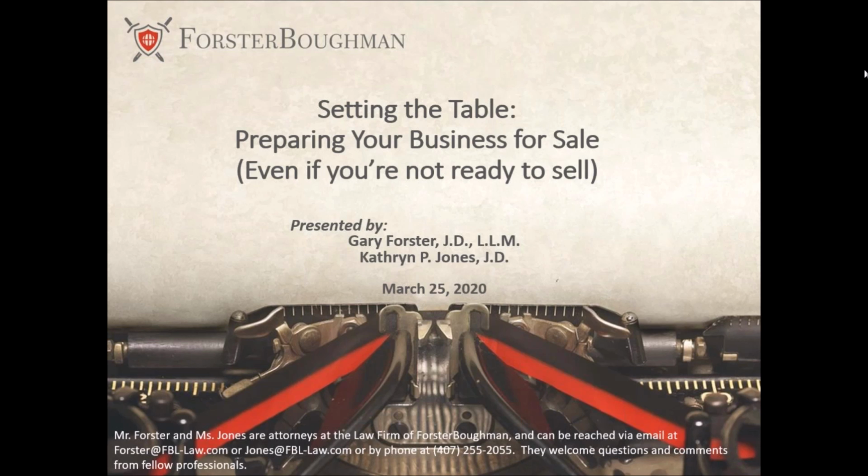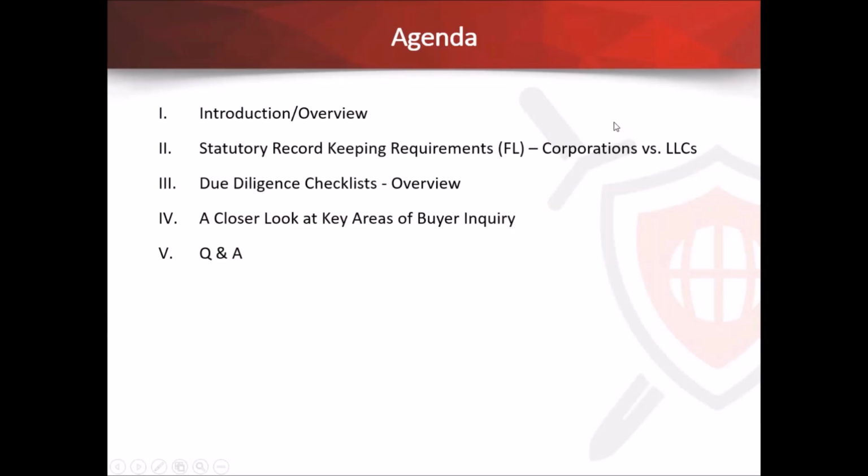Also, when it's time to sell, if you look like you've been working on the company for several years to make sure it's going to merge well or fit well with a huge buyer, it's a credit to the seller, and it will speed the sale substantially.